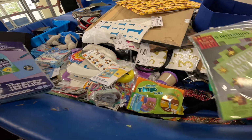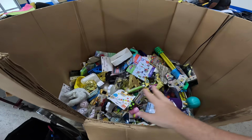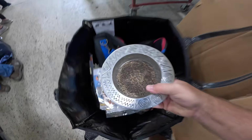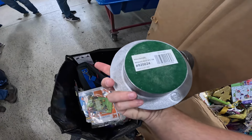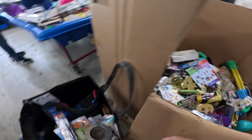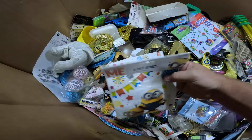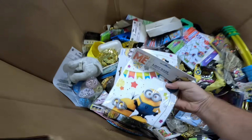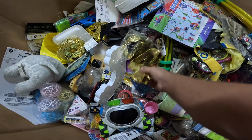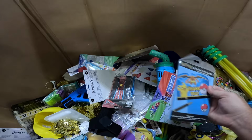More Minions, more Minecraft. So it turns out this whole pallet right here is filled with party supplies. I do have a pretty good bundle of Minion stuff going on. Also I found this really interesting Wilton wine bottle holder, and a vintage cigarette holder. How cool is that? You can hold all sorts of stuff. Now we have loot bags, so we definitely have a really good Minions bundle going together. And this stuff is so lightweight, I really don't think it'll cost very much money. So I want to find more Pokemon stuff. I feel like that's going to be really popular. Like thank you cards, those are good.